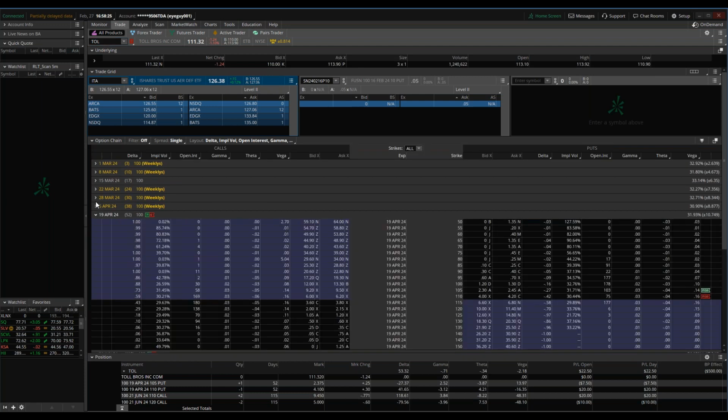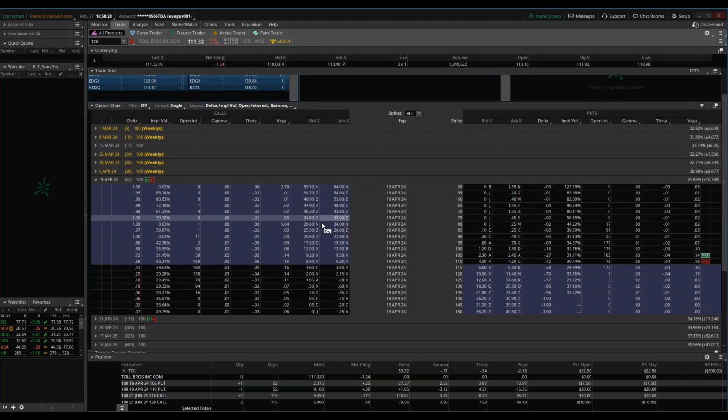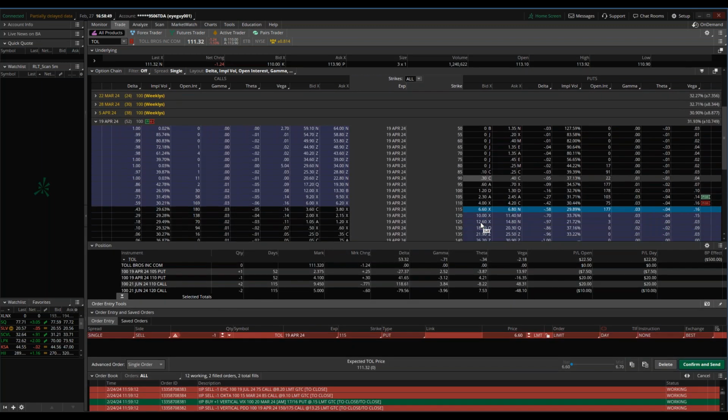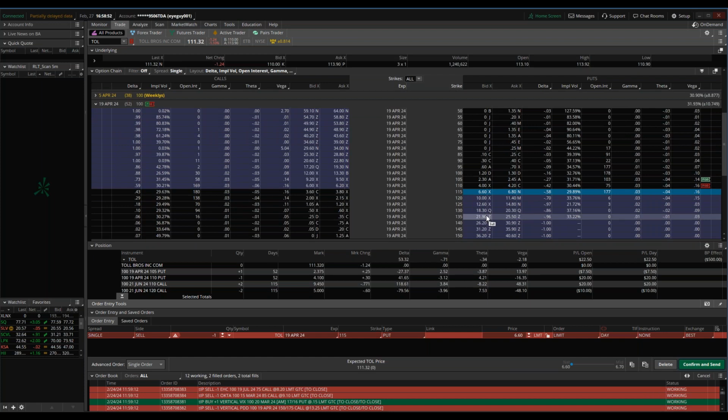It's 52 weeks out. I'm trading the puts, and I'm going to look for the 50 delta. Now, there is no longer a 50 delta, obviously, since the metrics have changed since I took the trade. But I'm just going to show you this. We're going to sell the 50 delta, and we click it here. And then we're going to buy the 27 delta, which is right here.